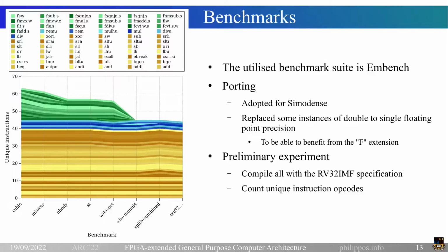As we can see, the yellow instructions are the base ones and are more common between the benchmarks. The blue instructions are for the M extension, which also seems popular among the benchmarks, but the green floating point instructions are less common and are used in different combinations. Note that out of the 22 benchmarks, anything above the CRC32, which is the rightmost, has the same instruction signature.